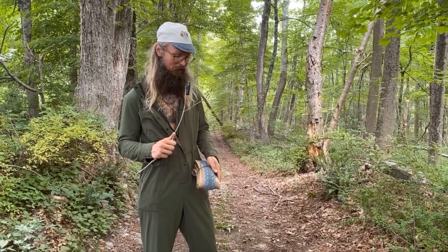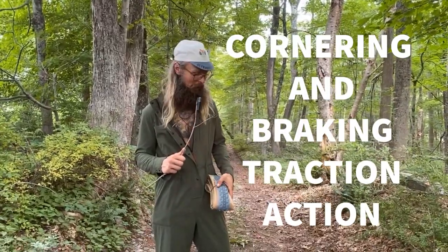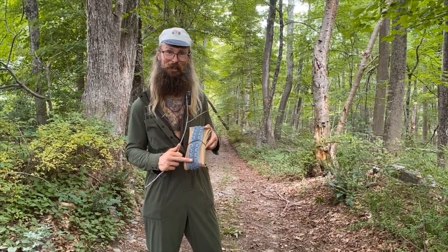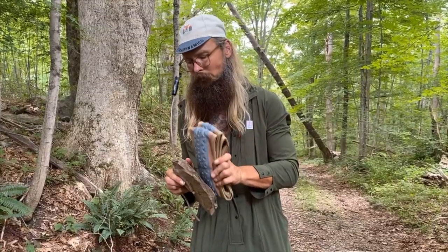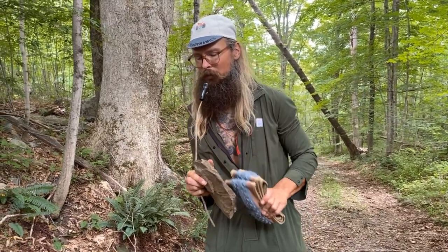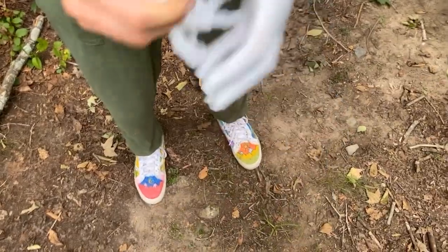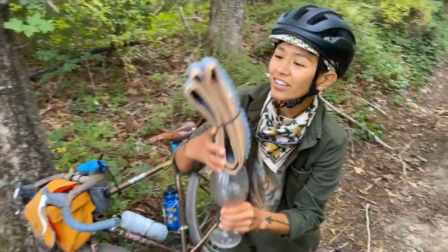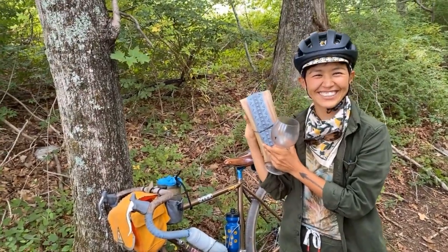It's got some side knobs that's going to dig in when you need to get that traction through the corners. These center micro diamonds assure that in this loose stuff, you've got confidence and control. Outstanding. Mineral rich.